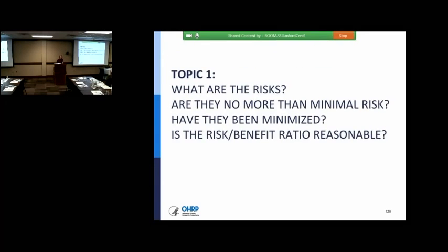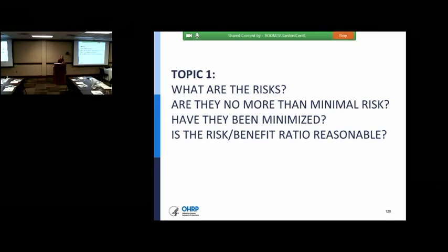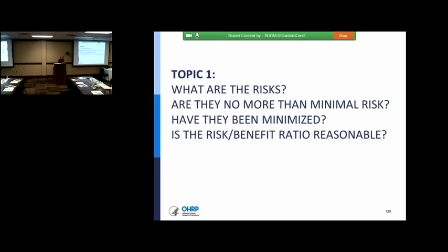Okay, so we're going to hit these one at a time. So topic 1, revolving around risks. What are the risks? Are they no more than minimal risk? Have they been minimized? And is the risk-benefit ratio reasonable? So let me give you 5 minutes. We'll keep these relatively short, but I want to work through them one by one. So 5 minutes. Talk amongst yourselves.